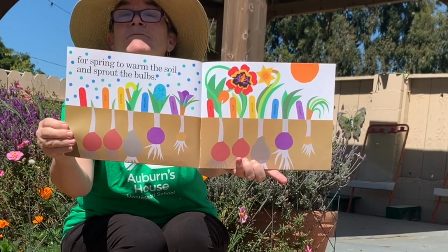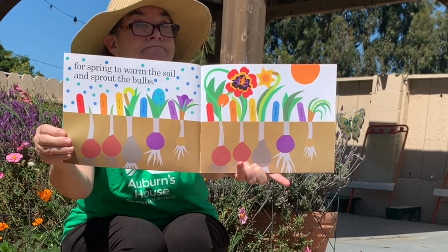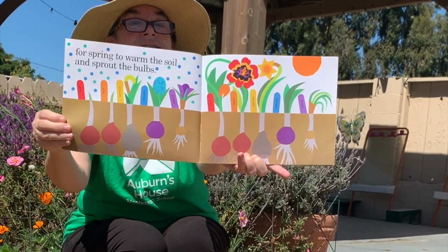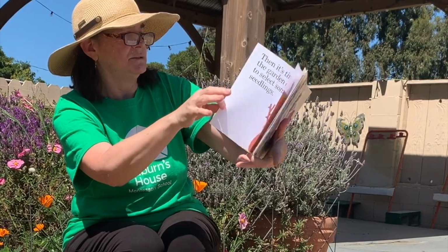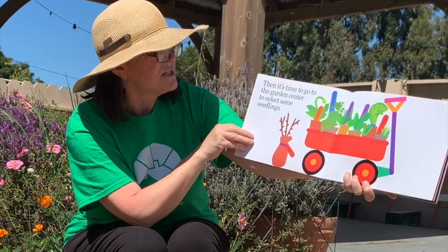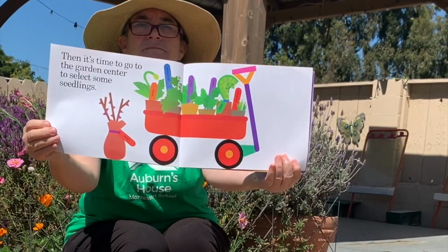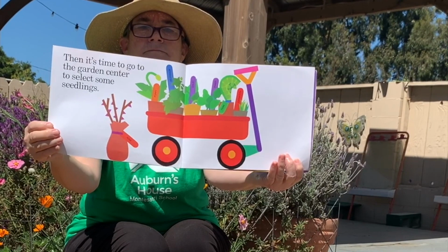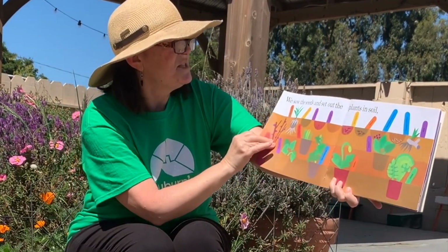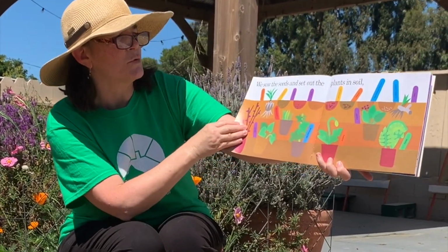How many of you have mastered the bulb presentation, the puzzle? Mm-hmm, there they are. Then it's time to go to the garden center to select some seedlings. We sow the seeds and set out the plants in soil.